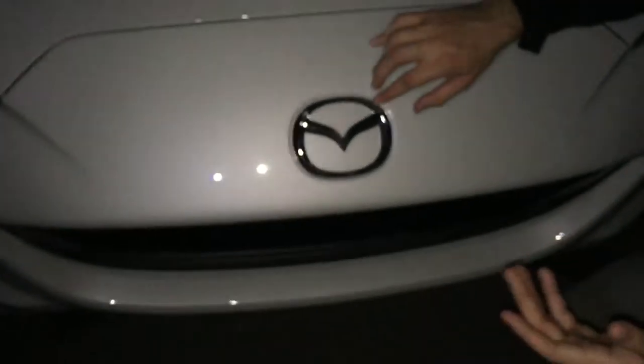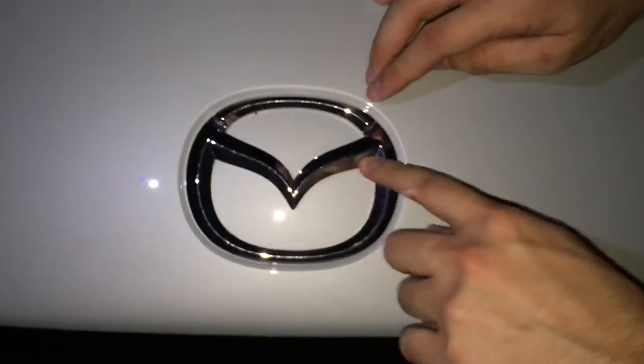This is the Mazda logo. If you did not know already, the Mazda logo is supposed to be a bird. Like Skyactiv. Bird like Skyactiv, because birds fly in the sky. Right? It makes sense. I see where you're going. It makes sense with your explanation. Yes.